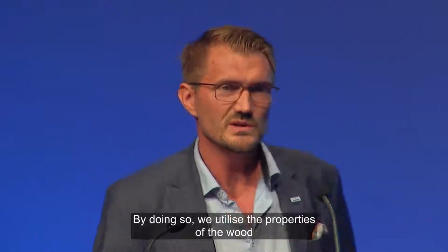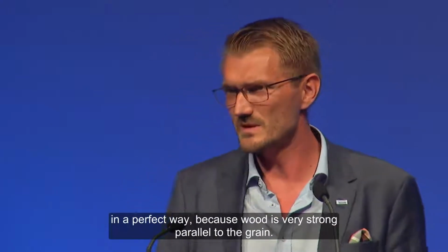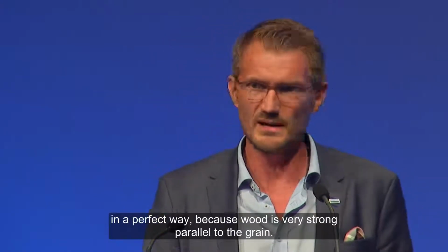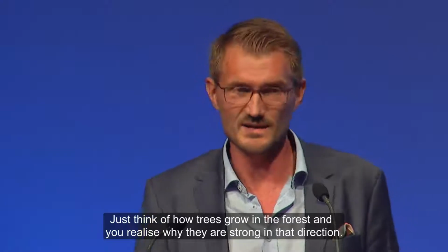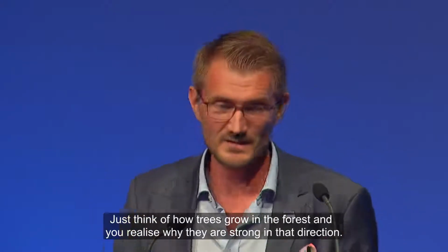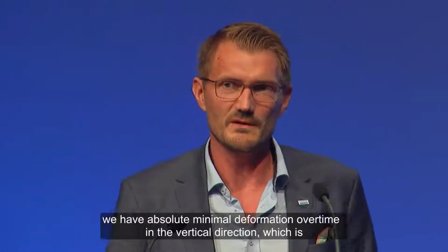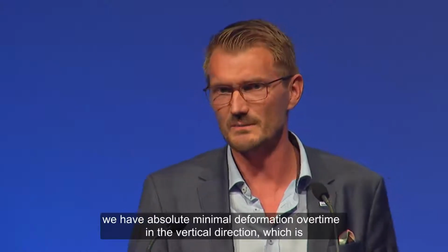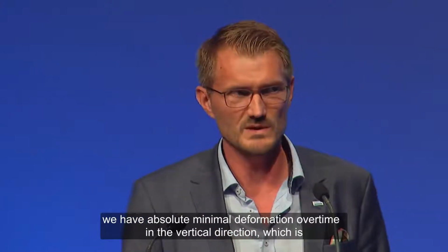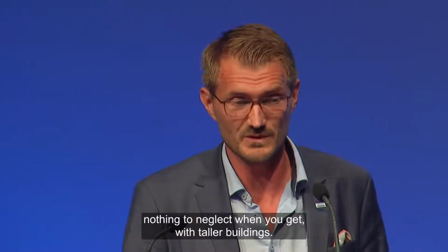By doing so, we utilize the properties of the wood in a perfect way, because wood is very strong parallel to the grain. Just think of how trees grow in the forests, and you realize why they're strong in that direction. So by using wood in this way, we have absolute minimal deformation over time in the vertical direction, which is nothing to neglect when you get to taller buildings.